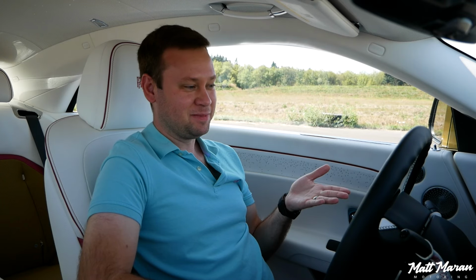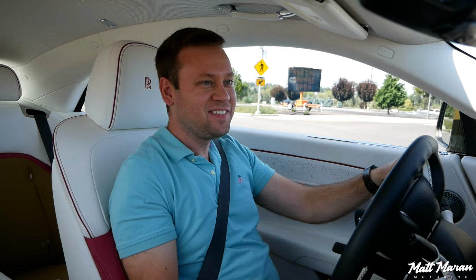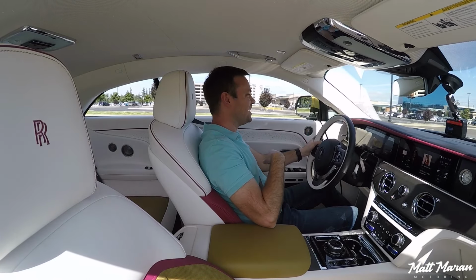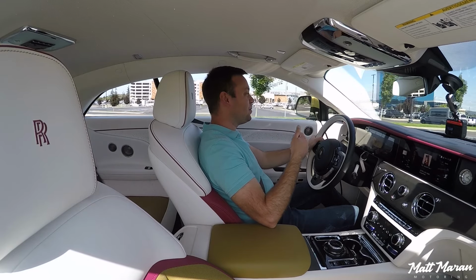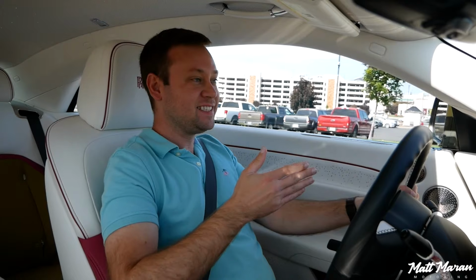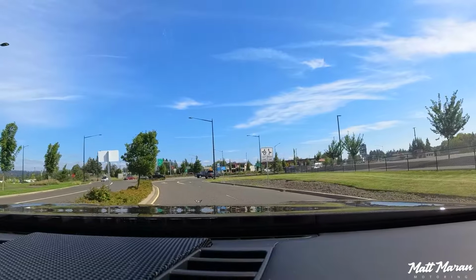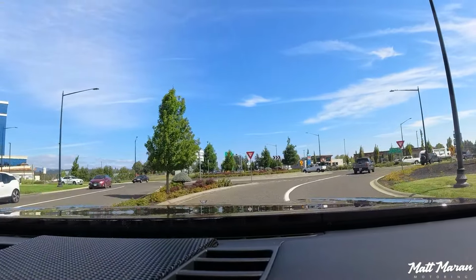Even the warning chimes are done by an orchestra. It's fantastic. All right, so setting off here in the Rolls-Royce Spectre. Love even the turn signal sound. Anyway, so starting off here in this vehicle, the first thing I'm noticing from behind the wheel here is it does feel very long and wide. You can see where the end of the vehicle is, essentially because of that Spirit of Ecstasy. And so it's really impressive.